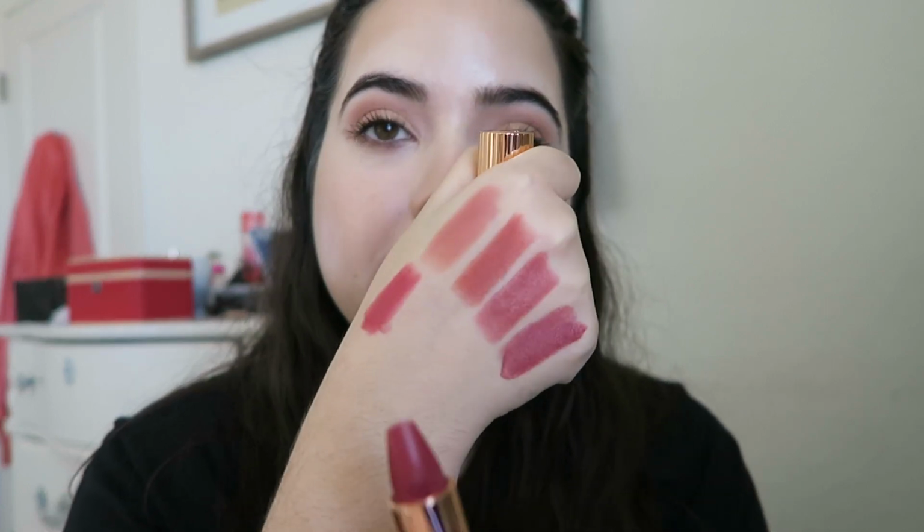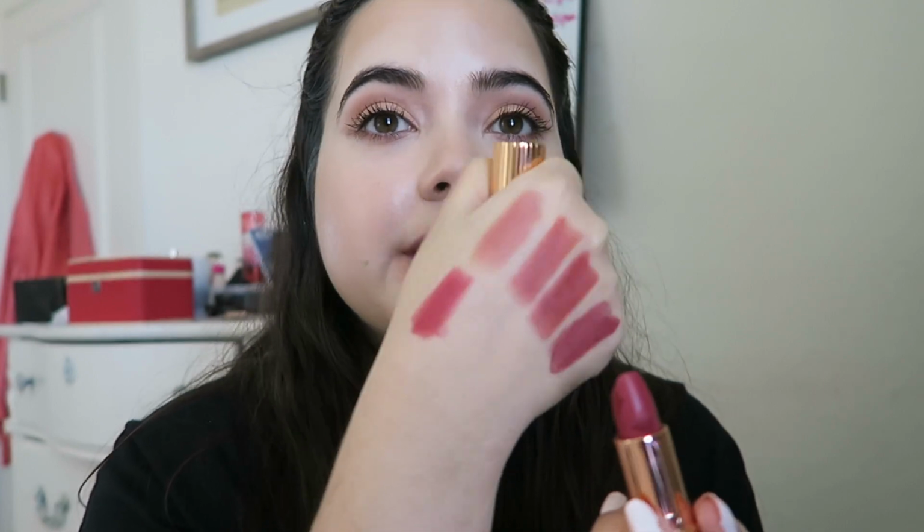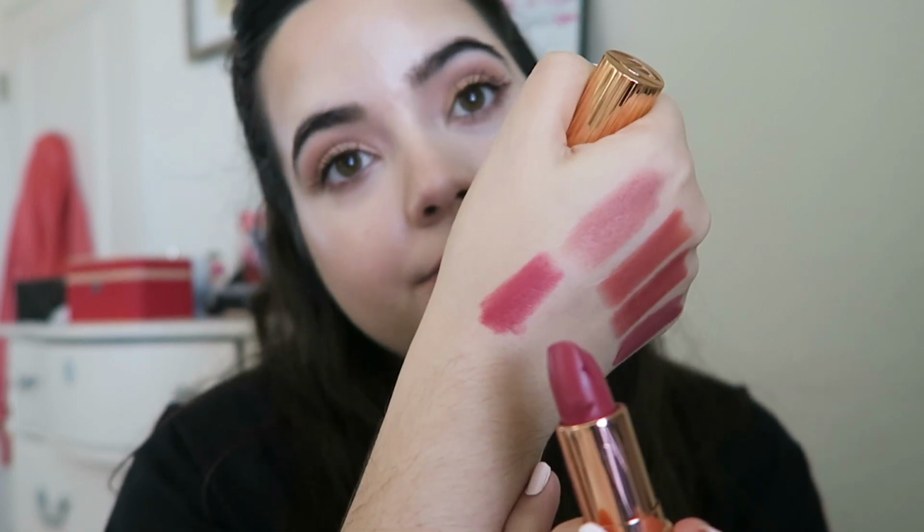So as you can see, it's much more of a berry pink in comparison to this darker berry, which is Bond Girl. I think this type of pink is more flattering on me because of how pale I am. I just love how while it's still a berry, there's very much pink shining through. I don't know, I really like this color.